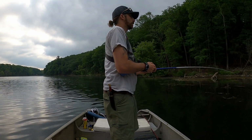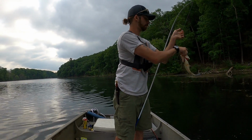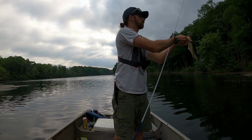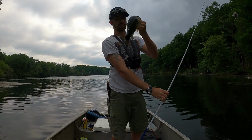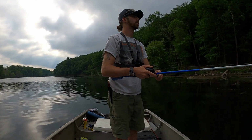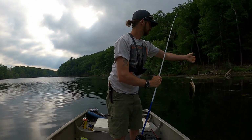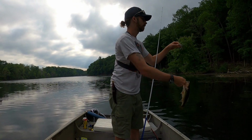Bada bing, bada boom. And there's a pickerel chasing the bass. Go away. All right, not a big guy, but I'll take it. First fish of the day. Get the hook out. There we go. Not too shabby. Where's Big Mama at? Another little guy. Hey. Little dinky. I'll take it.